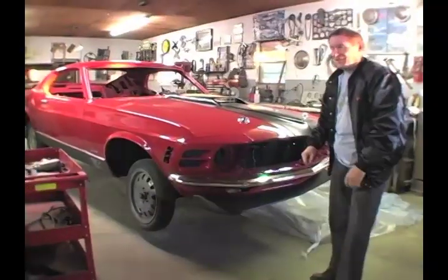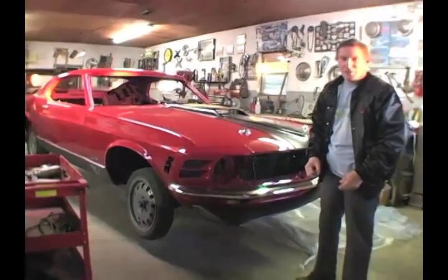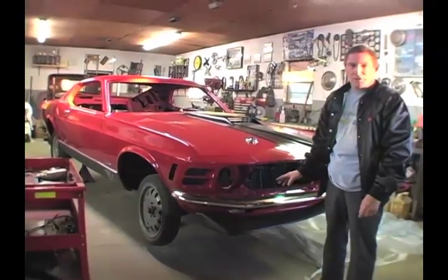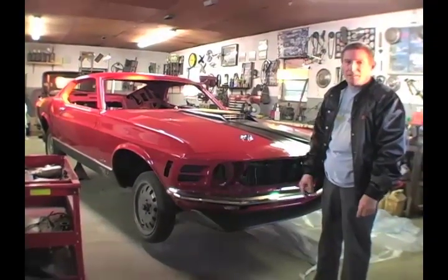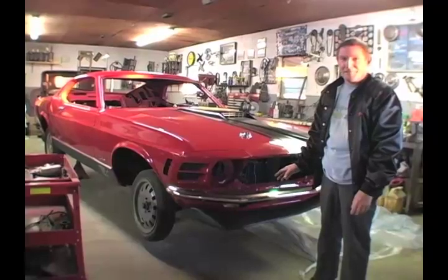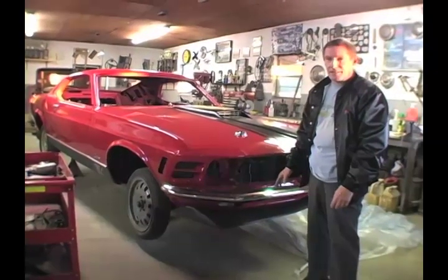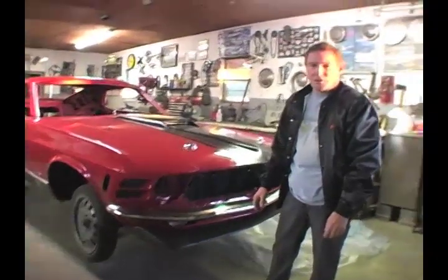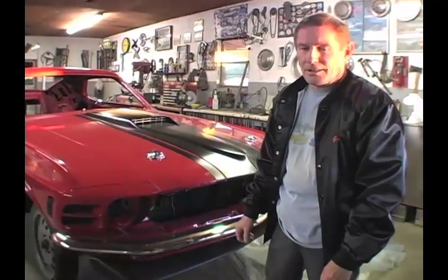This is a 1970 Mach 1 Mustang. This is one of the Mustangs that I've owned over the years. I bought this car brand new in 1970, and my wife drove it most of the time. And I kept it to 1973, put about 24,000 miles on it, and I sold it to a guy whose son was turning 16 years old. And he's owned it ever since then. His daddy told him, "Don't never get rid of this car, son." So I'm restoring this car for him now.